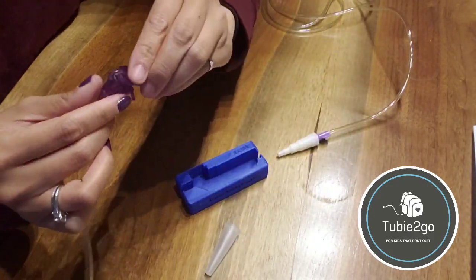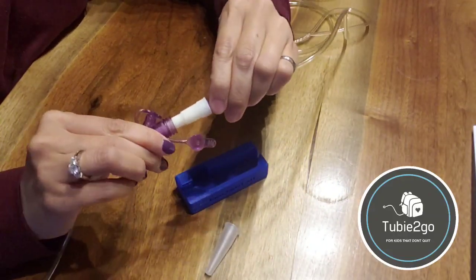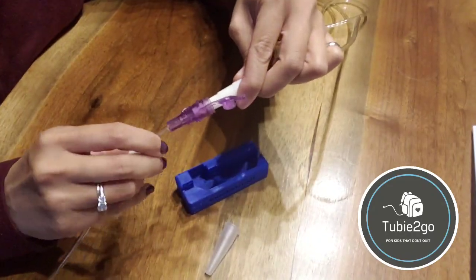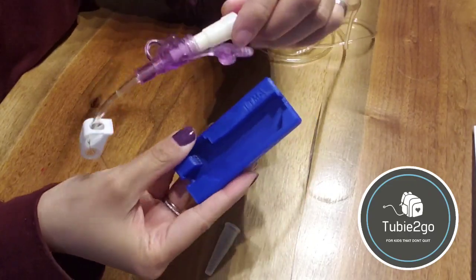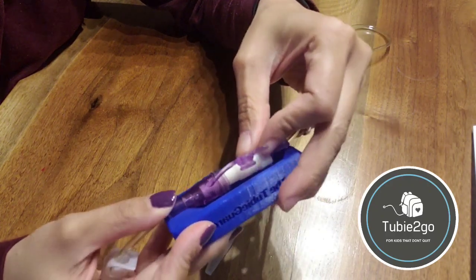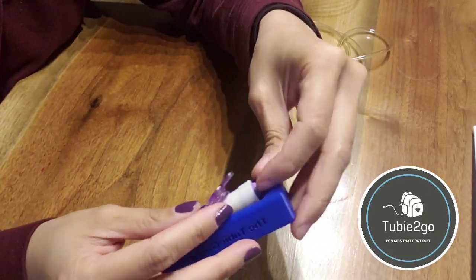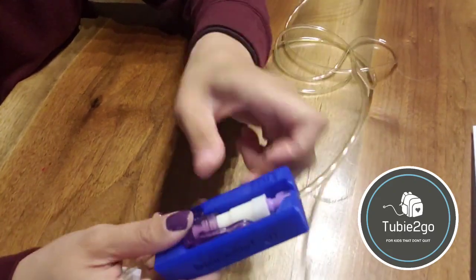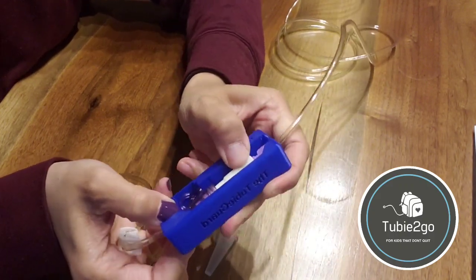So the way that this works is you would connect your feed extension into the feed port. You're going to want to make sure that the med port is closed and that your clamp is far enough away so that it's not going to interfere with inserting it into the Tubieguard. And all you do is very simply slip it into the Tubieguard. It is going to be a snug fit because it's not meant to come out, hence helping you avoid feeding the bed. So you're going to press it all the way in.